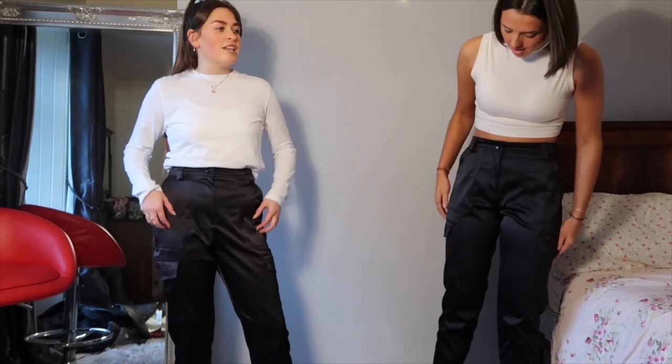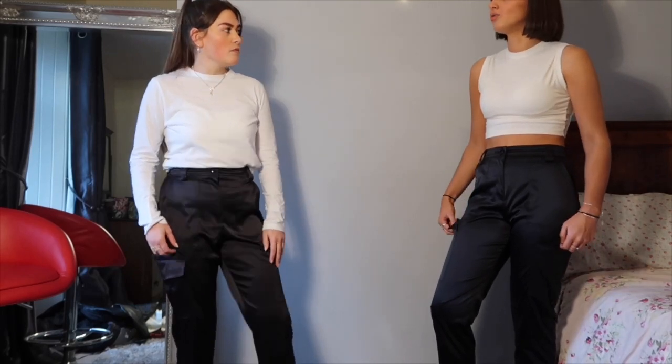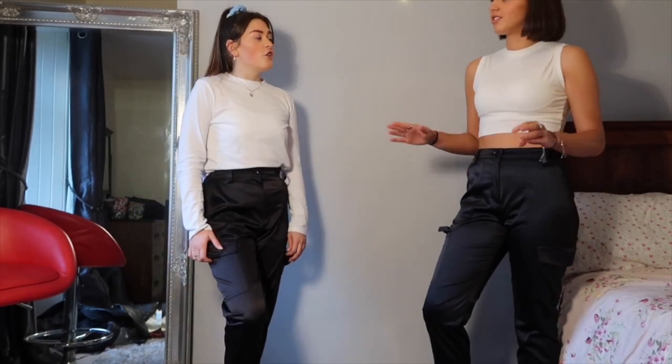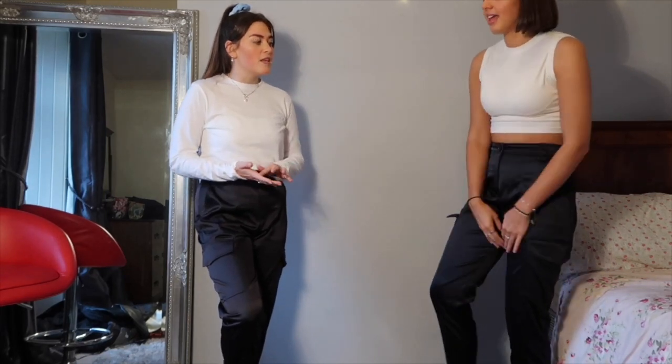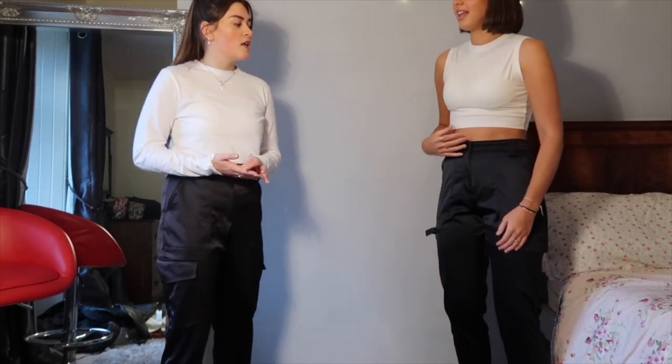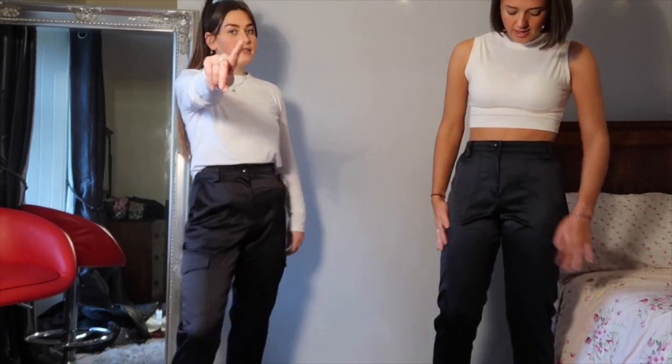And do you know when sometimes you get these satin things that look too shiny? These are not that. Like the ones in Zara, they don't fit properly. I've tried all their satin trousers. They're really thin, short, and this bit's really long. And they don't fit nice. But these fit. They're so good for £15.